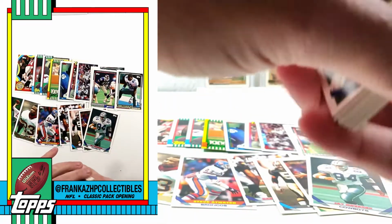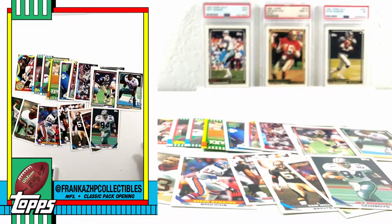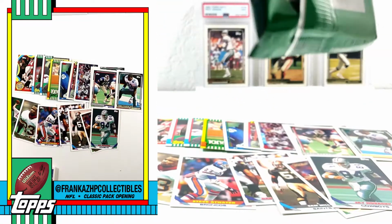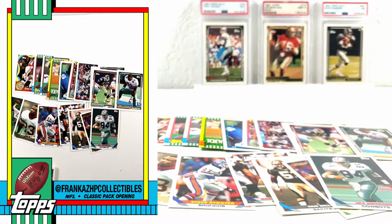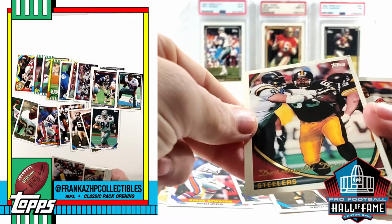Tommy Vardell, Willie Davis, Ricardo McDonald, Gene Atkins, and Eric Williams. All right, 93 is done. Nothing tremendous there either. I mean, the Montana is pretty cool. Atwater is pretty cool. All right, 94 Series 1. And we start off with a Hall of Famer right away. That's cool. Dermontti Dawson.